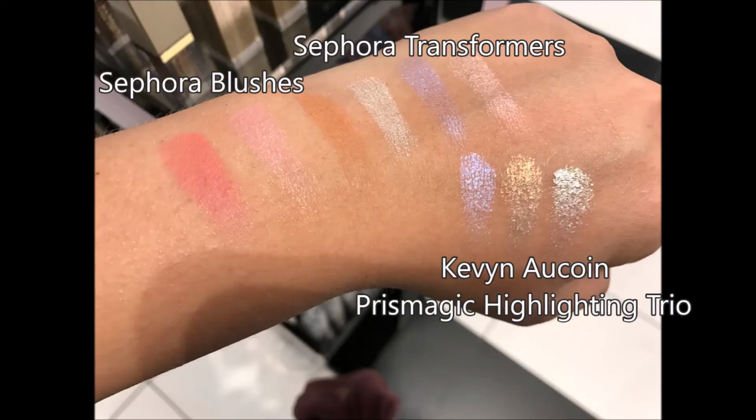So this retails for $28. The highlighters, which are transformer shades, are 3.2 grams, and then the three blushes, which are the ones along the bottom, are 3.86 grams of product. I did find this in stores, and here are the swatches.